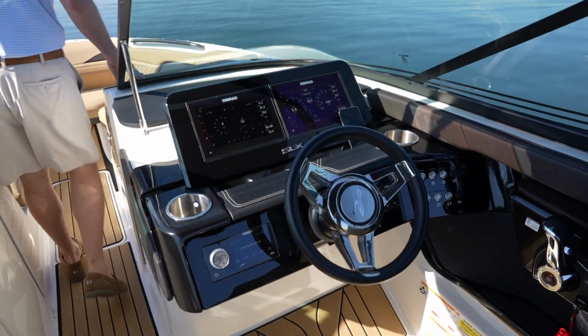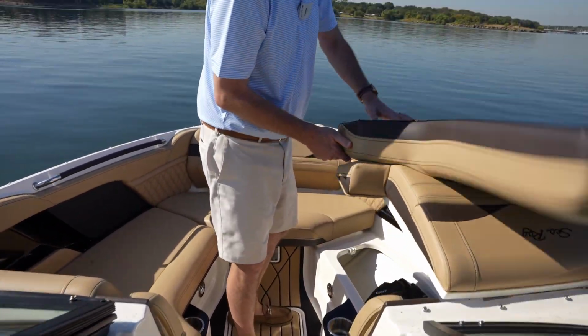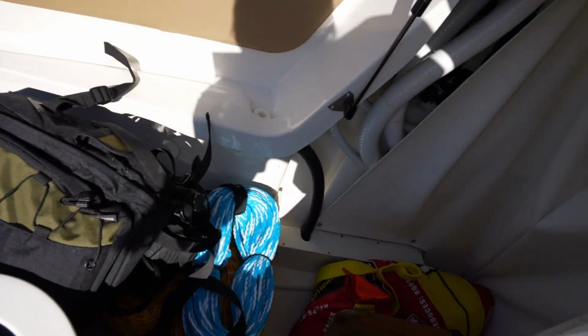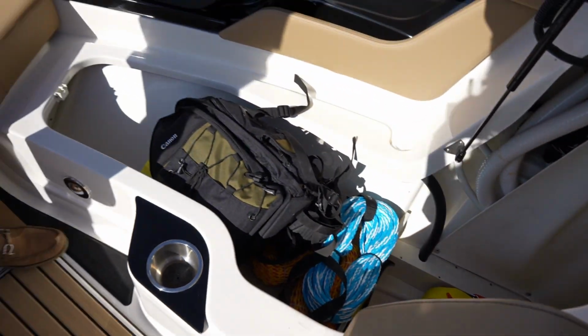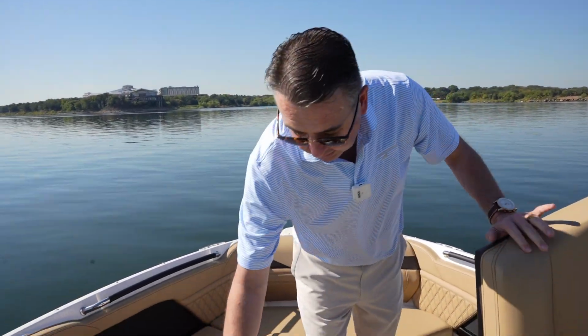And one of my favorite things on this boat is the storage that you get up front. Check this out. This seat flips open, and that is all storage under there. So our camera bag, he's got an inflatable in there, an extra teak table for the front, flip down armrest. I mean, this boat is absolutely fantastic, and what a great day out here today.